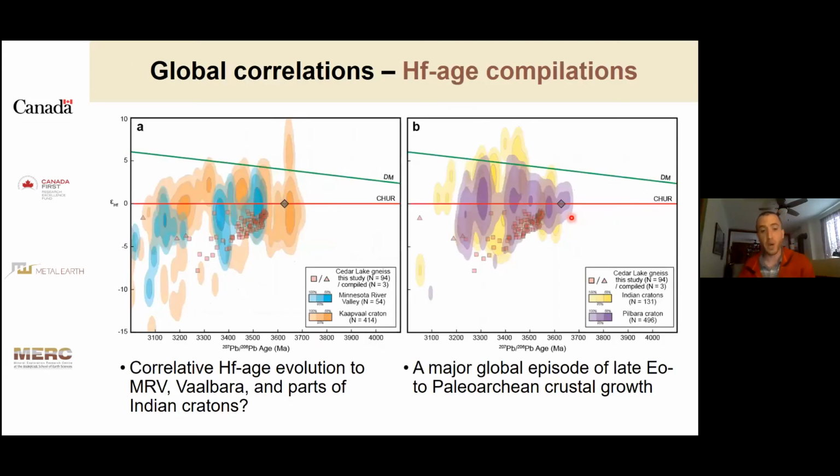So I started thinking about, okay, how does this relate to what we know of the global history in this time frame? So I did a big compilation of a bunch of the results from around the world. And we knew in the Minnesota River Valley. So what I'm plotting here are outlines for the probability density distribution from the compilation data. The darker colors are the 68% of the data set, the slightly lighter are 95% of the data, and then, of course, 100% of the data.